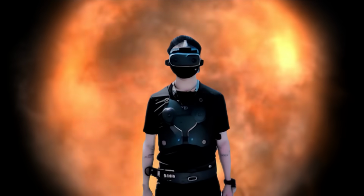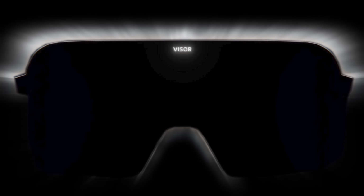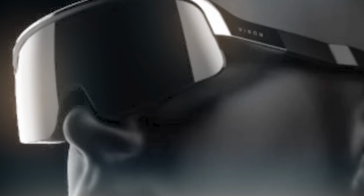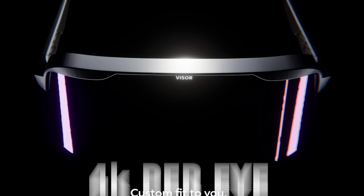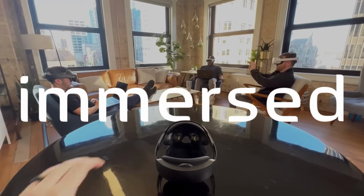Okay, so let's start off with something absolutely crazy and unexpected. A brand new VR headset has just popped up from an unlikely source with some pretty wild specs to back it up. Just recently leaked, but then confirmed by the company, this is the Visor, a micro OLED 4K per eye VR headset set to launch sometime next year from the software company Immersed.